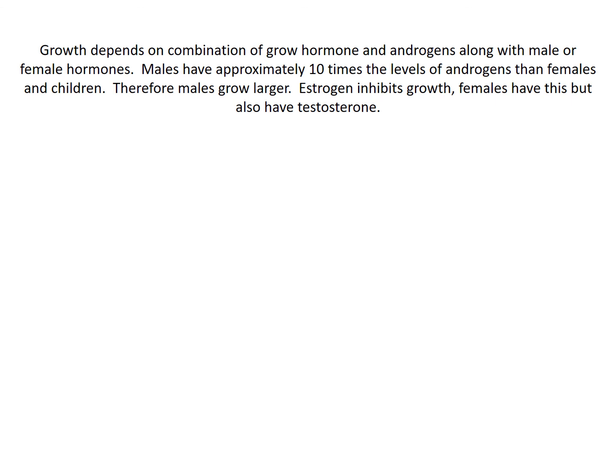Males have approximately 10 times the level of androgens than females, and therefore males grow larger. Estrogen inhibits growth. Females have this, but also have testosterone. And so after menopause, women's hormones are going to change, and their ratio of testosterone is going to be higher compared to estrogen. So some people need hormone replacement therapies to balance that out. But women might have a tendency to grow a little mustache and to put fat on their belly where they used to put it on their hips because they have a higher percentage or ratio of testosterone.